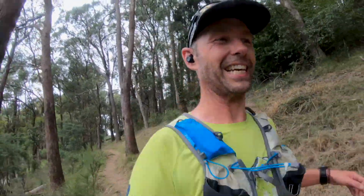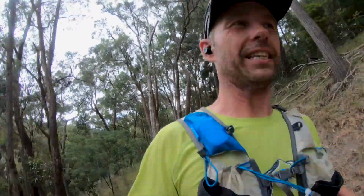Hey. So make sure you leave some energy for the end, because you get this beautiful flowing trail and then you get quite a big climb to the end. Like any good race, there's always a climb at the end, so make sure you leave some in the tank.